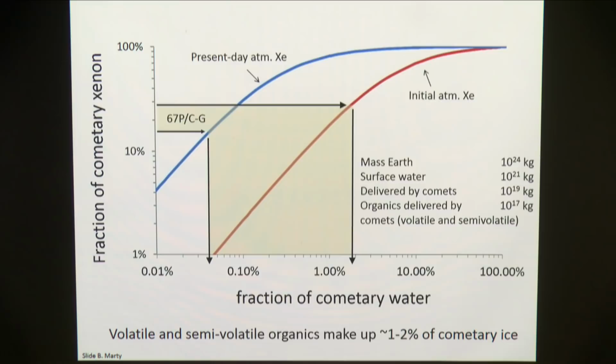So there is the initial atmospheric xenon, the red line, and the present-day atmospheric xenon, the xenon we have today, which is much less than we had in the beginning. But I think if comets impacted, it was relatively early in the atmosphere of the Earth. So we were closer to the red line, and then you end up with 1 to 2% of terrestrial water. That means 10^19 kilograms of water from comets, and organics, 10^17 kilograms, roughly, order of magnitude.